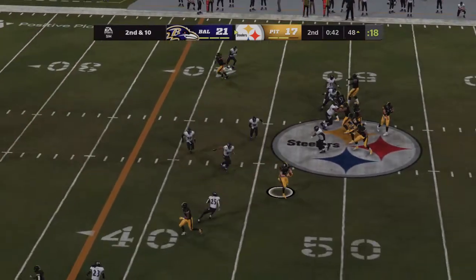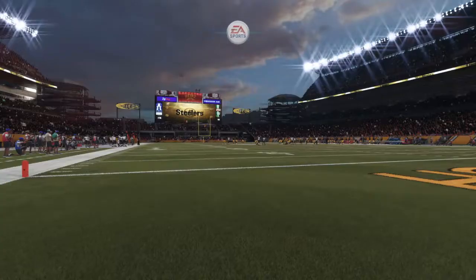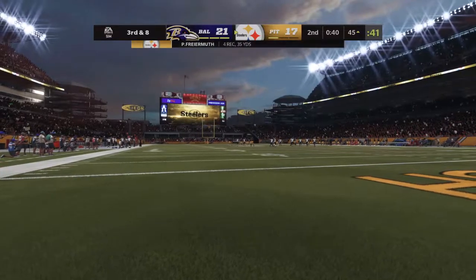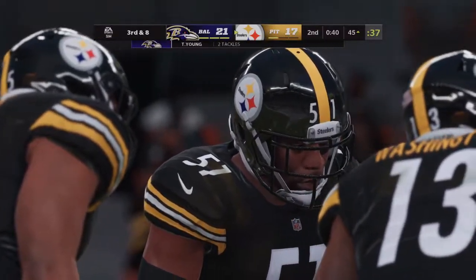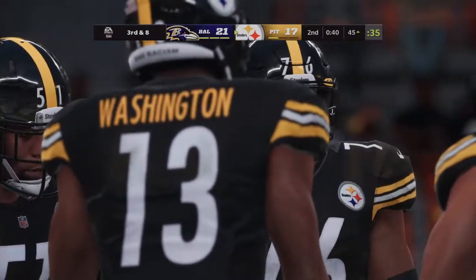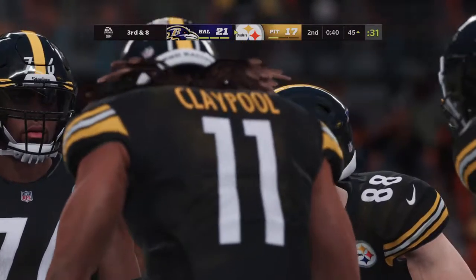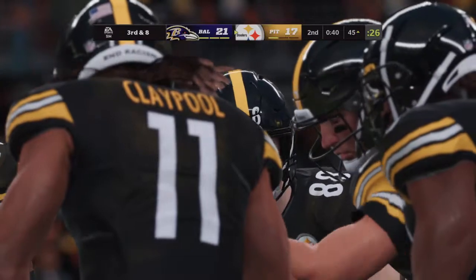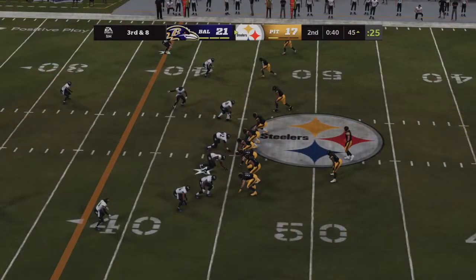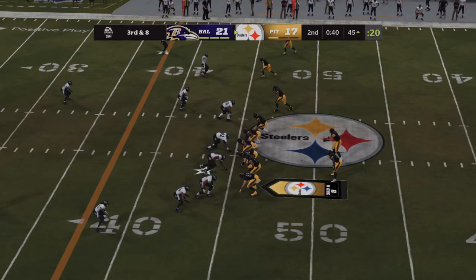From the gun, it's Roethlisberger. A short one there to Freiermuth. Now the Steelers use the second of their three timeouts as they'll stop it with 40 seconds remaining in this first half. They'll need to get this to the 38. That's where the first down marker is here on third.